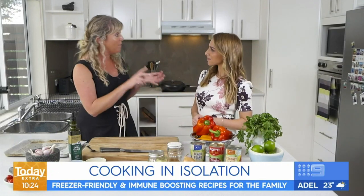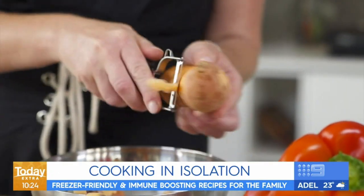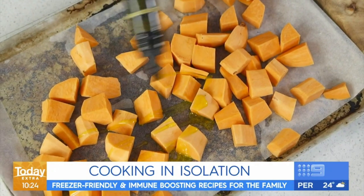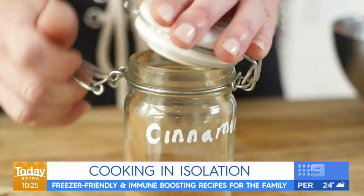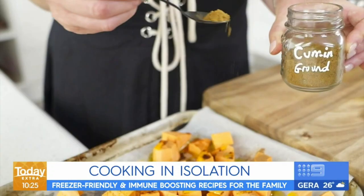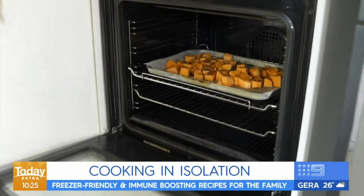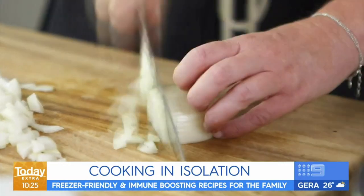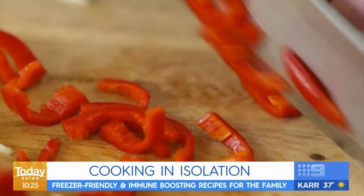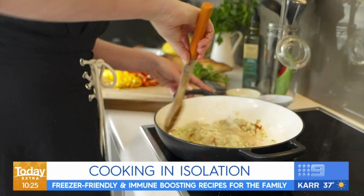So I've got 500 grams worth of sweet potatoes, and we're going to peel them, we're going to chop them up, and then drizzle them with olive oil, pop them onto a tray, and sprinkle them with a little bit of cinnamon, cayenne, and cumin. Then Siobhan is chopping up the onion, capsicum, garlic, chili, and coriander, and sautéing them in the pan.